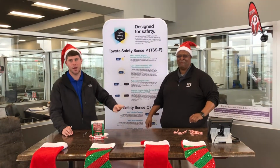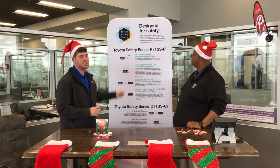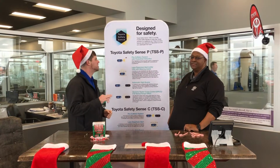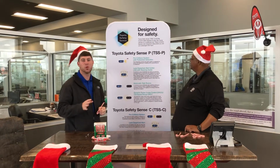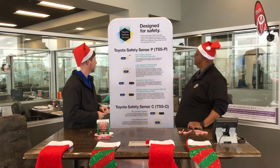Okay, awesome. All right, so the first one we're going to do is the pre-collision system. This is an integrated camera and radar system that is designed to reduce the likelihood of impact with the vehicle in front of you. Awesome.